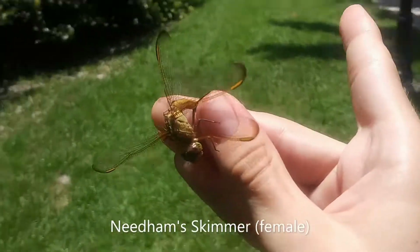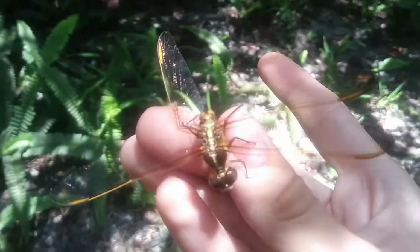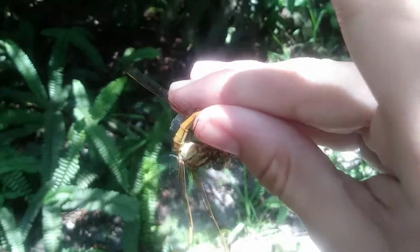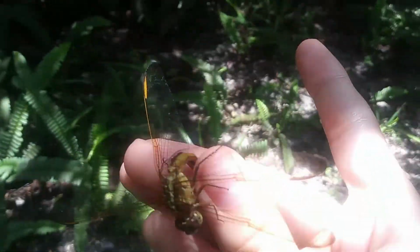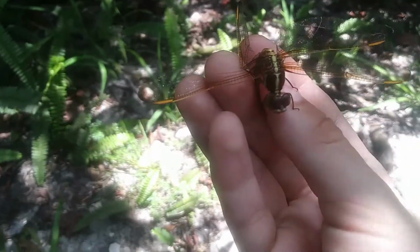Man, what a catch. This is my first time ever filming this species in hand. This is a female Needham's Skimmer. This actually took a lot of time to catch. It took about three attempts to finally catch this one, and I had to get real close to it just a couple of times.